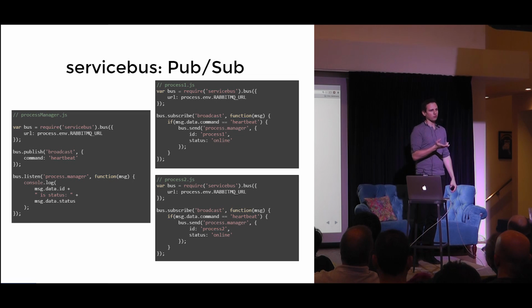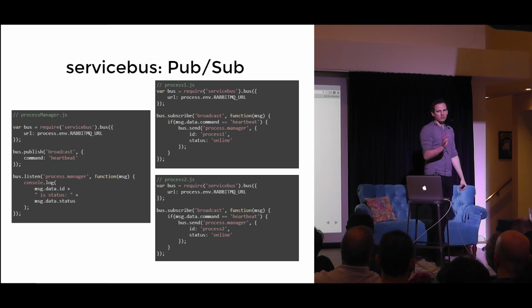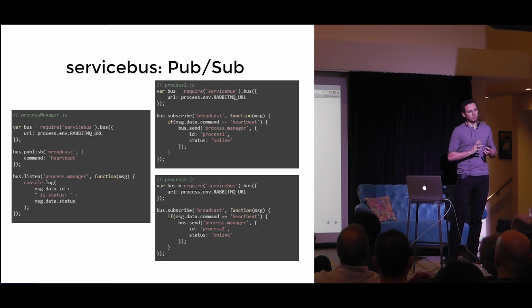RabbitMQ implements it, but there's also things like, I don't know if ZeroMQ does it, but we looked at some of these things, ActiveMQ. There's also Stomp protocols. It's really an AMQP. It's a wrapper on top of AMQP.